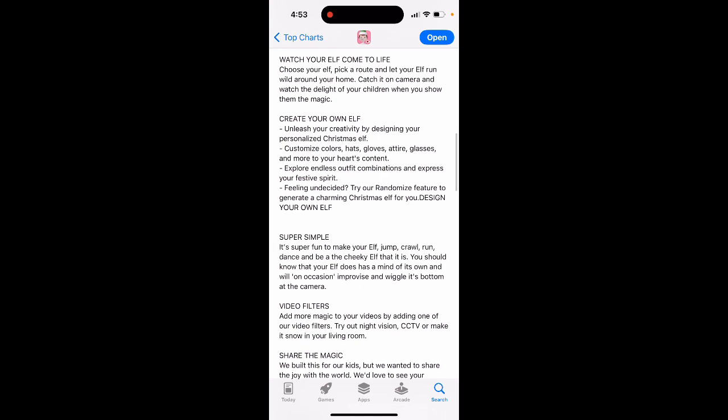You can also, in this app, create your own elf, unleash your creativity by designing your personalized Christmas elf. Customize colors, hats, gloves, attire, glasses, and more to your heart's content. Explore endless outfit combinations and express your festive spirit. Super simple. It's just super simple to make your own elf. You can attach all the video filters, share the magic.